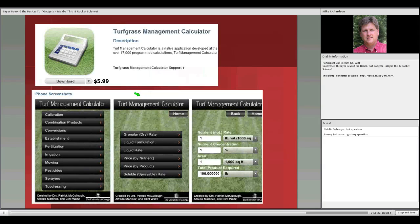Which I think it's actually not an add-on. It's a separate app, but it was kind of the second generation of that. This is a really wonderful little app here called the Turf Management Calculator. And basically this has everything you need to do to manage a turf site.